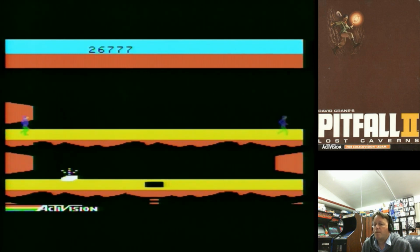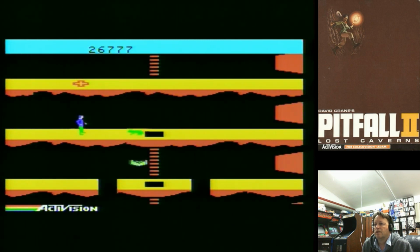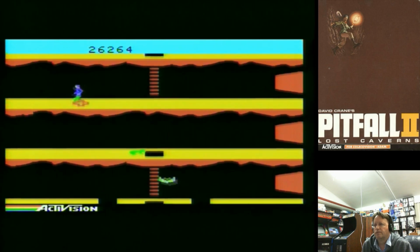and it's got a huge map. I remember seeing the map in magazines back in the day and wondering how in the world did they fit that. Oh, and there we go, I have stuffed up. So we go back to at least there, that's alright.